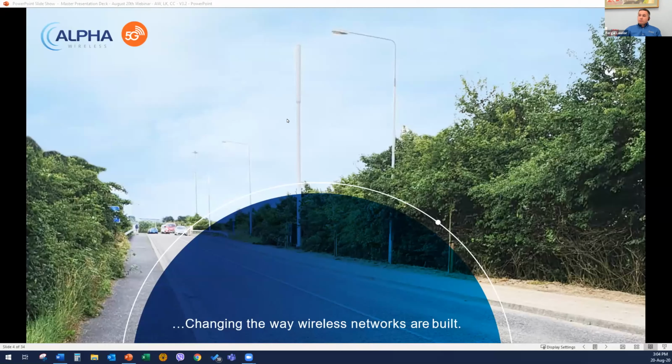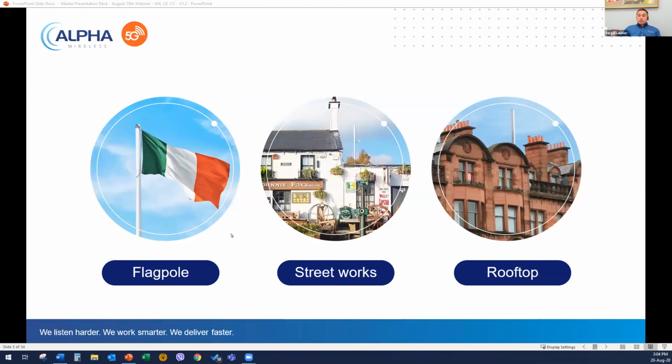And these tri-sectors can be configured as single operator sites or multi-operator sites. It depends on country and location. So I'll go through some of the applications of tri-sector antennas. They're typically used on flagpoles, street works, rooftops. But a lot of the big advantages often come when you're trying to add capacity into areas where residents won't accept unsightly structures.